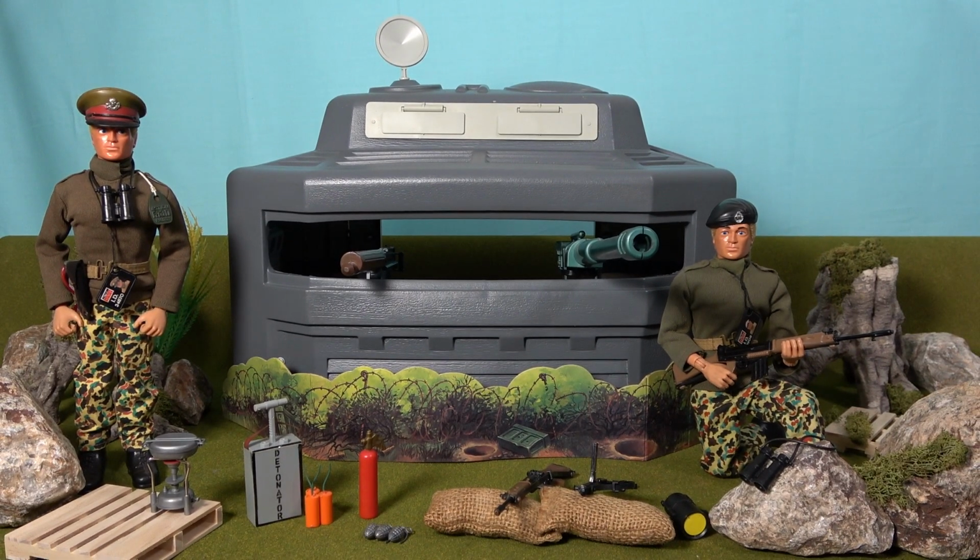And on behalf of a grateful generation of British children, I'd like to sincerely thank every employee of the Palitoy company that had a hand in its design or manufacture. You made our childhood dreams become a reality through the medium of toys, and we are forever in your debt.